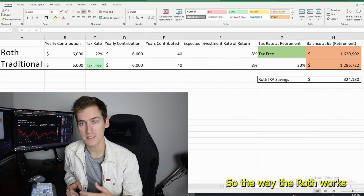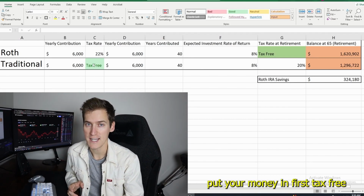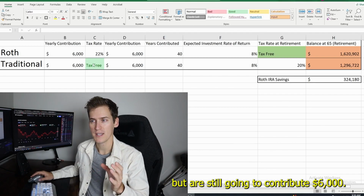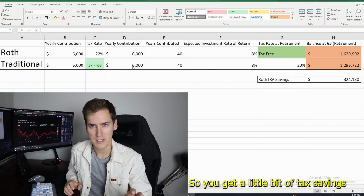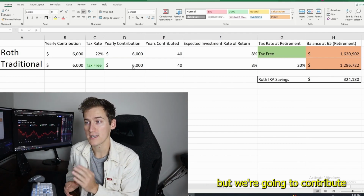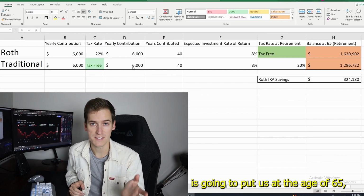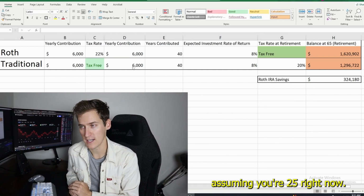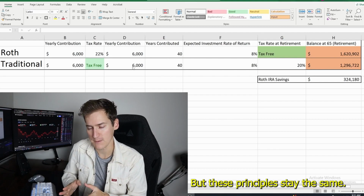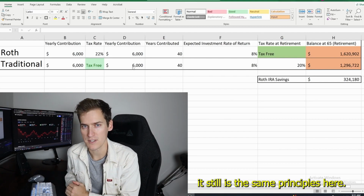So the way the Roth works is you're going to have to pay those taxes. But on the traditional account, you get to put your money in first, tax-free. But we're still going to contribute $6,000. So you do get a little bit of tax savings with the traditional, and I'll cover that here at the end. We're going to contribute to the account for 40 years. And that 40 years is going to put us at the age of 65, assuming we're 25 right now. But these principles stay the same.